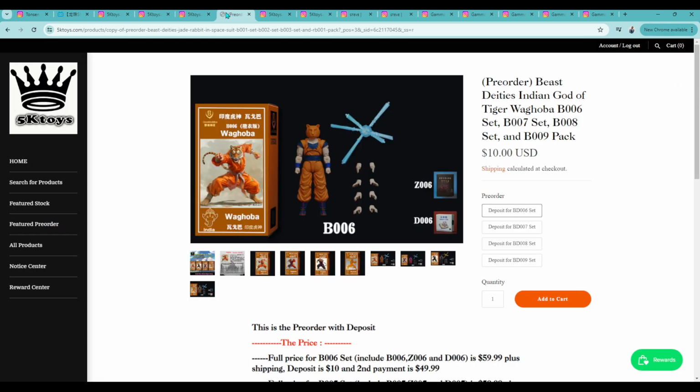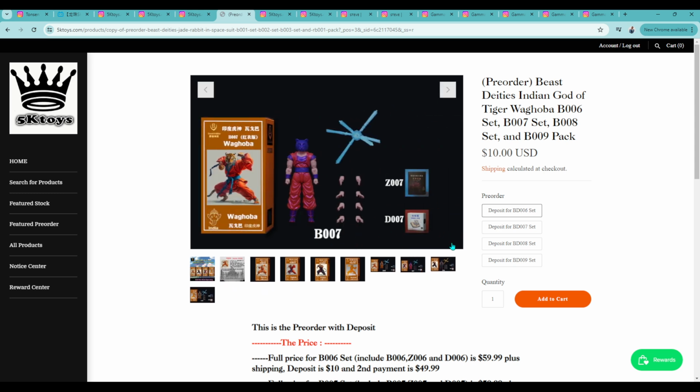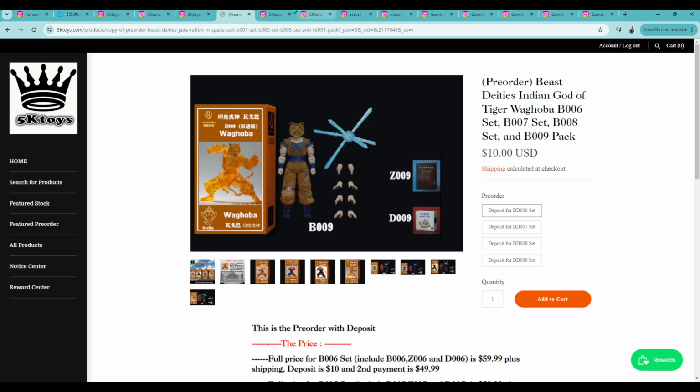These Beast Deities, Indian God. In the first take I did of this, I didn't know what they were called, but they're called Indian God of Tiger Wagoba. I think that's how you say it. These are up for pre-order if you still want to get them. I would recommend doing it soon if you want to get them at retail. I'm not sure if 5K Toys is still increasing the price after their stock sales, but if you want yours a little early and not have to wait for the stock sale, go pre-order. They did show some new pictures of, I believe, B007 and B009, which is here.